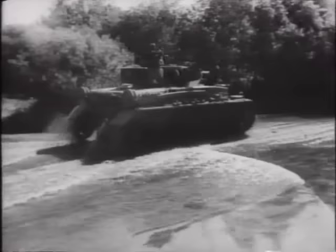Actions of this sort served to demonstrate that in spite of the overwhelming material superiority of the Red Army, German tankers retained a proficiency in the handling of their panzers that they were to keep until Germany's defeat.